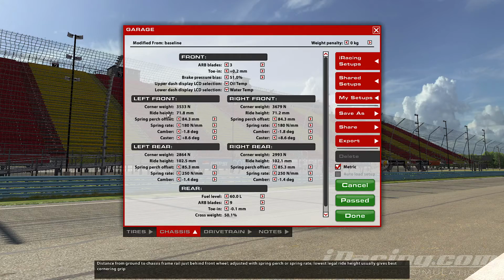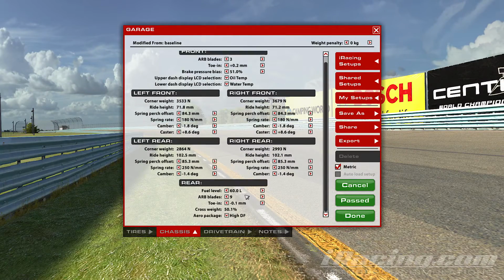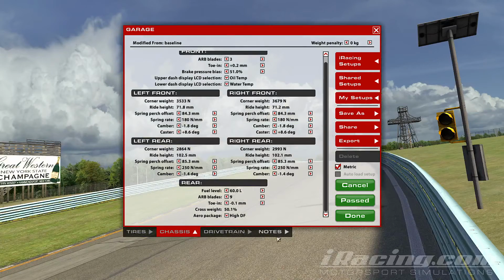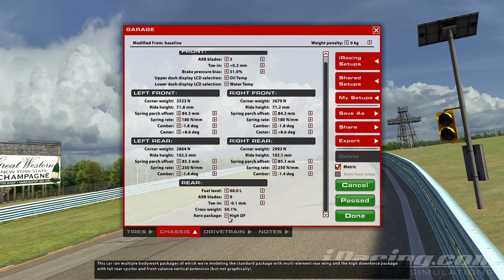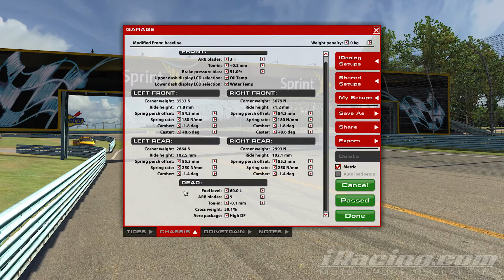You have your spring perch, your spring rates, camber and caster, but outside of that, that's everything. The aero package here. Damn, the mouse is malfunctioning again. You only have two options: standard and high downforce. You can't adjust the rear wing, adding a little more or a little less, like with modern cars. But I guess that was the technology back in the 1980s.